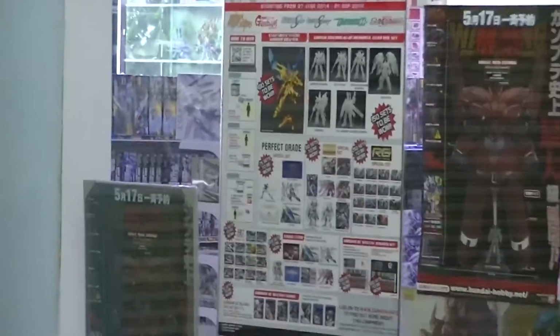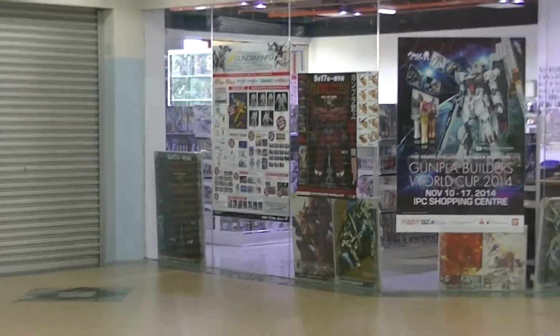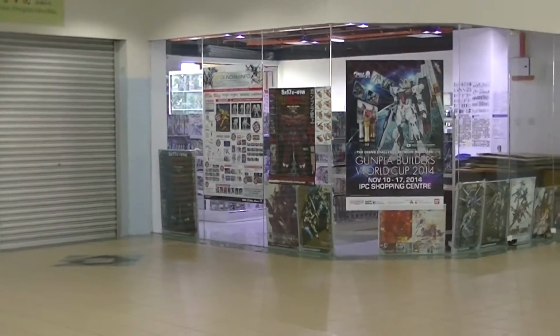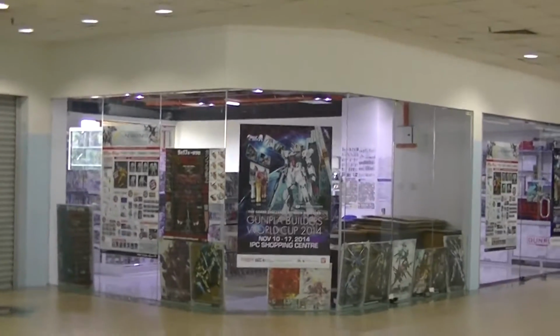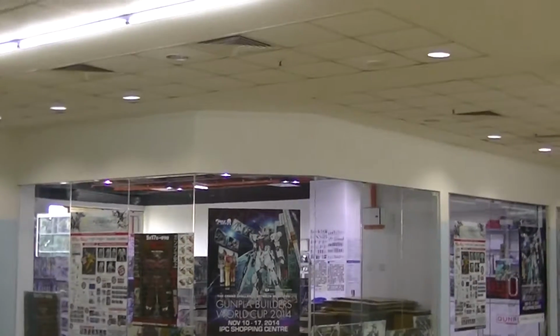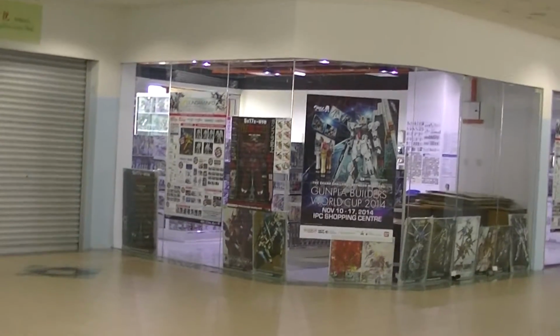And when it comes to Gunpla or Gundams, do come here and take a look. You might find the thing that you want to buy, because they have the most complete selection of Gundams in Malaysia, actually. Because the size of the place is big, they have a lot of boxes they can store there. There's so many perfect grades. I think they have the complete set of perfect grades.